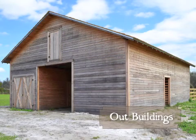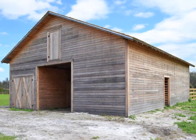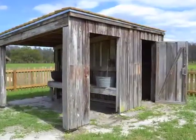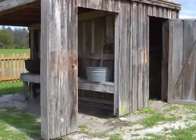Most of the outbuildings were used for barns to store oxen and horses for transportation. They also had space for their valuable assets such as chickens and hogs as well. This is how they made their living during the era.